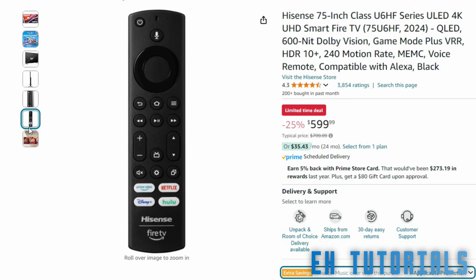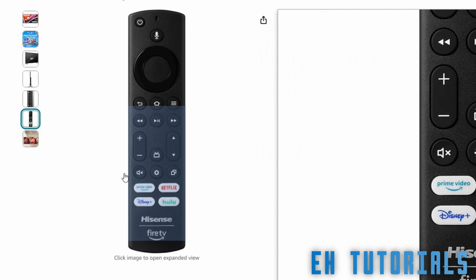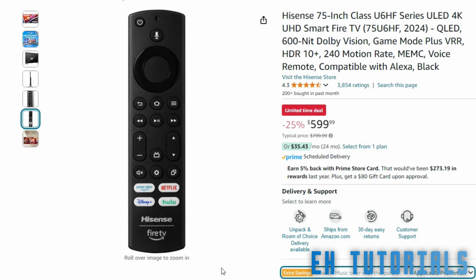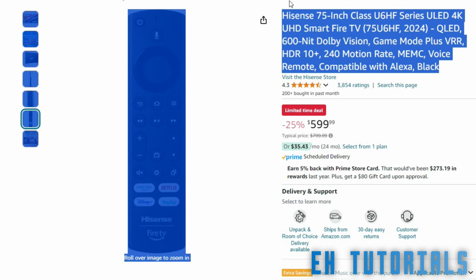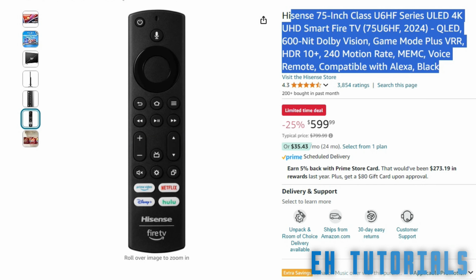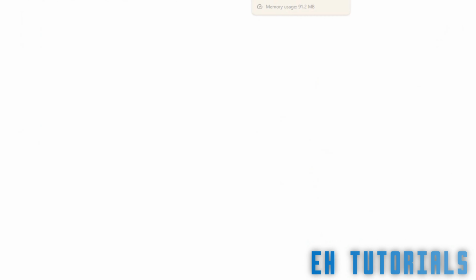And it has some preset buttons on the remote here. You see the Netflix, you see Hulu, you see Disney Plus. I think you see Prime Video right there as well. And it looks like it works with Alexa. So, obviously it's basically an Amazon TV. So check it out. And I'm gonna have the link, like I said, at the bottom of this video.